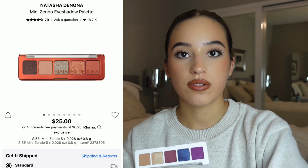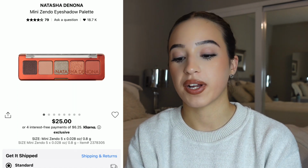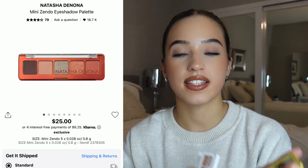These blend out so seamlessly. I cannot get enough of these. So stunning, and I definitely want to try some of her bigger palettes, but they are super expensive. So to get a taste of her formula, I would definitely get the mini palettes.